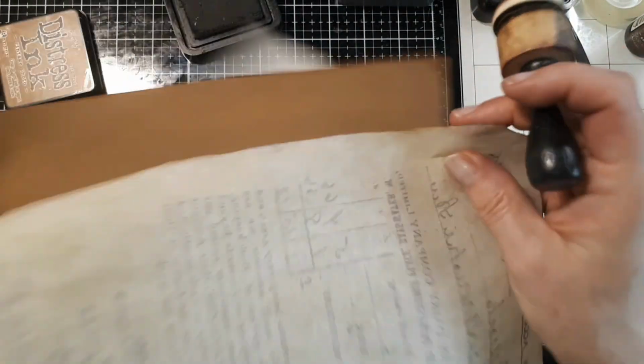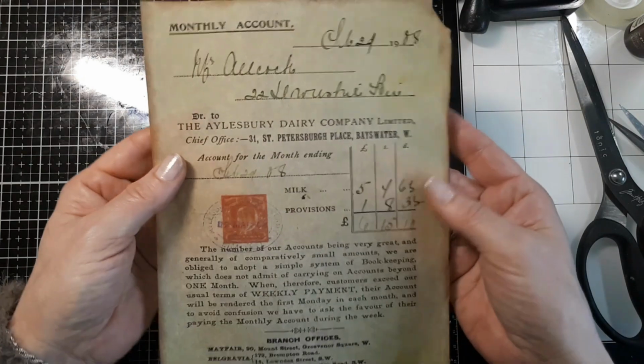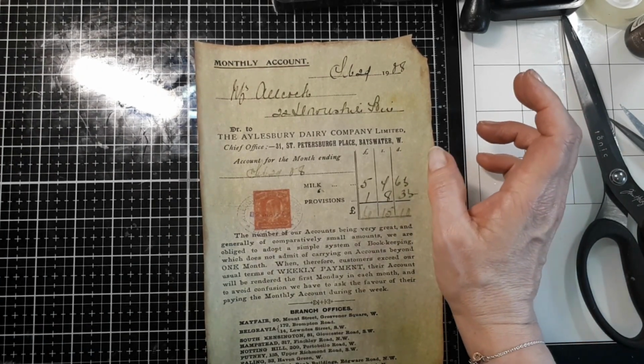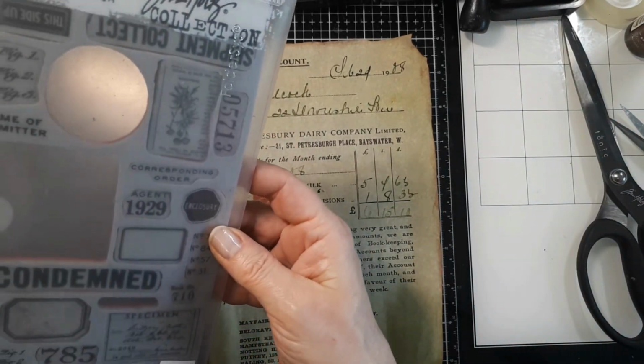I'm going to do the same on the back side, but I'm going to do that off camera. I inked on this one, and I like the sound of this. And to be honest, I don't think this one needs a lot of pieces on it, like making it look aged or something.